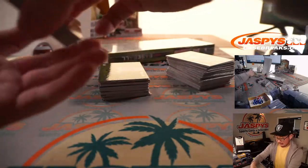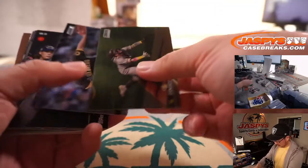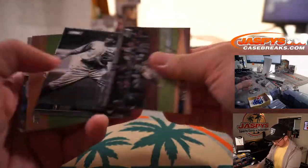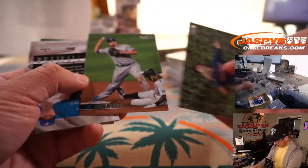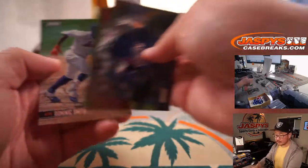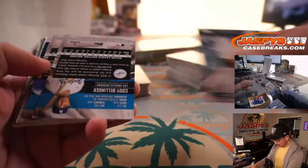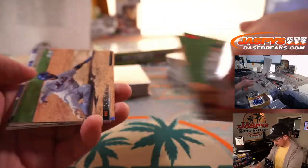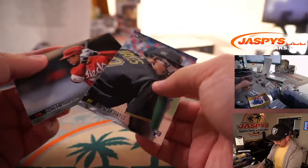All right, next box. Tatis Chrome. It's Kyle Schwarber again. And there's a Cabrian Hayes right there.